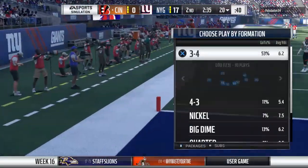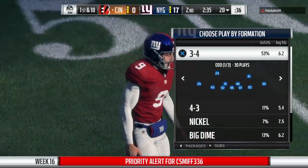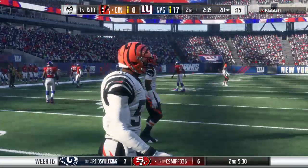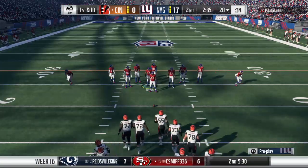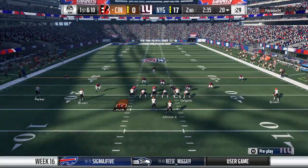The first update from Levi's Stadium in Santa Clara. It's the Rams that have grabbed the early lead. And we'll keep you abreast of how that one shakes out. The Bengals getting set to go. They're sort of seeing themselves spiral out of control. Let's see if they can get things back on track.